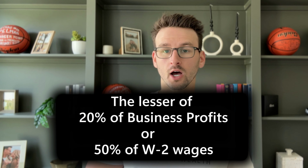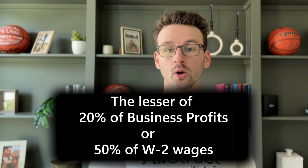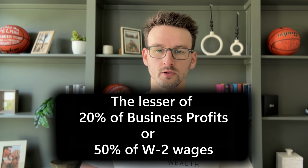Again, recap: 20% of business profits is the deduction that you get until your AGI gets to about $483,000. Once your income gets to that level, then you're above the phase out and the calculation changes. The calculation now becomes the lesser, keyword lesser, of 20% of business profits or 50% of W-2 wages.